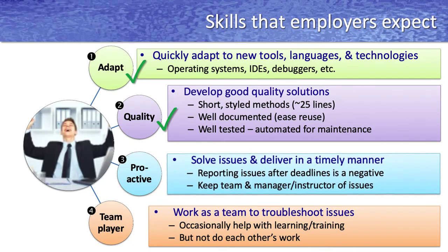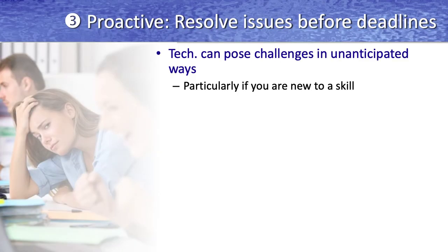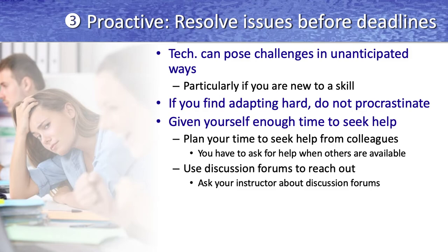Now let's look at aspects where you have to be proactive in order to solve your problems and deliver solutions in a timely manner. Technology can pose unanticipated challenges, particularly when you're picking up a new skill. You might experience a simple bug or a simple issue that, with experience, somebody could have troubleshot very easily, versus you might be struggling to troubleshoot this issue. So, you might find adapting to these environments to be a little challenging, but the key idea is not to procrastinate figuring out the solution.